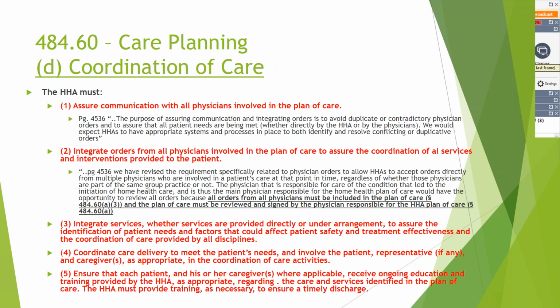I stated that on the previous slide in anticipation of this, I'm sorry. I underlined and bolded that all orders from all physicians must be included on the plan of care, and the plan of care must be reviewed and signed by the physician responsible for the home health plan of care. There is no specification whether that has to happen each and every time there's an order, whether that can be done in a week. We need to wait and see what the interpretive guidelines are going to say on that process, but that can be a significant overhead for the agency as well as the staff.